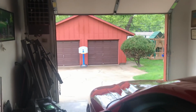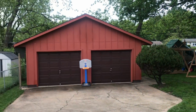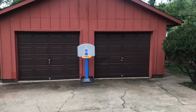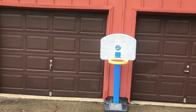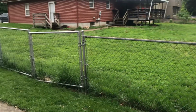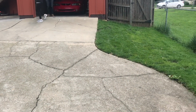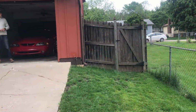Ideally, I wanted to lease, but I would have had to pay more because of my mileage I drove last year. So as you can see, you can drive through the front of the house all the way to the back to the shop, which is really convenient for me. Yeah. So now, that's really nice.